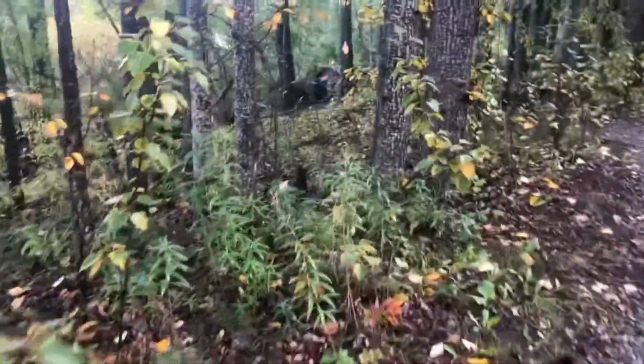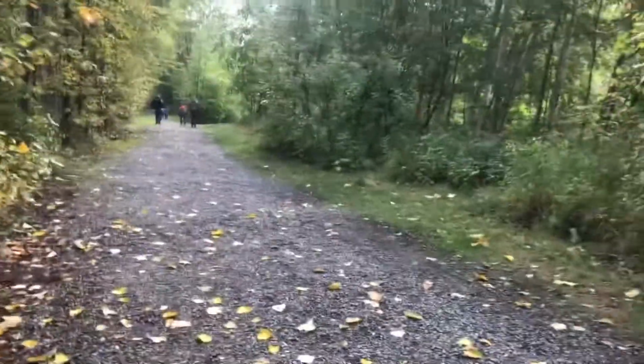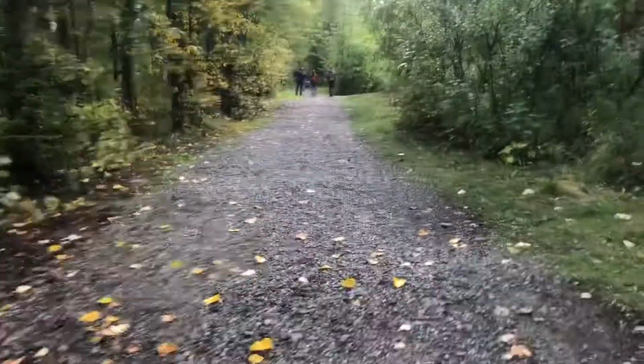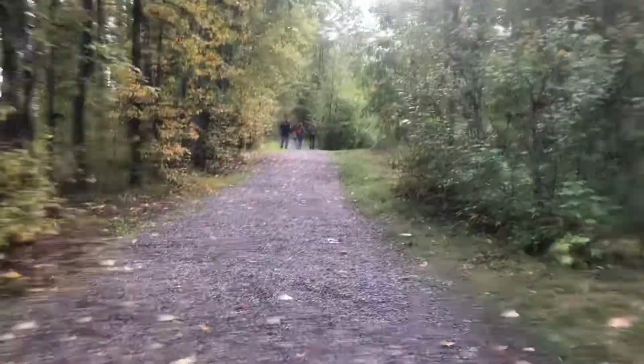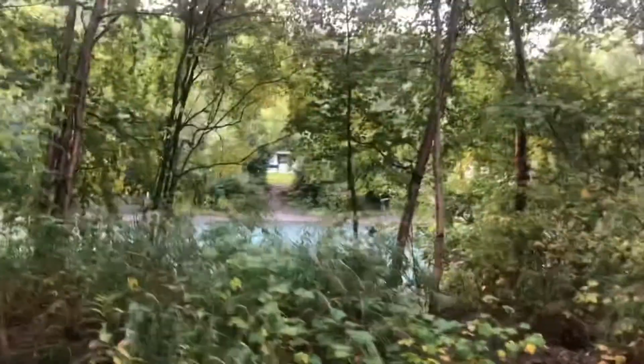So, yeah. They're just kind of off here to the side. Just kind of dumped. Been buried. They've been here for a long time because a lot of them are pretty buried. But all the leaves are changing. People are out here fishing. As you can see, that water is so pretty. Like this teal color.